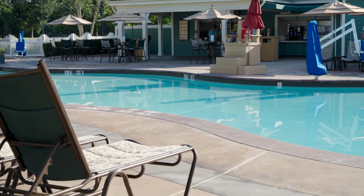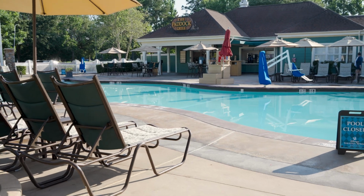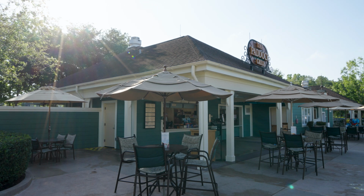Located at the Paddock Pool is the Paddock Grill, and it's a quick service walk-up counter. They serve burgers and sandwiches and other light bites, and they also serve beer and cocktails. The Paddock Grill is open for breakfast, lunch, and dinner.